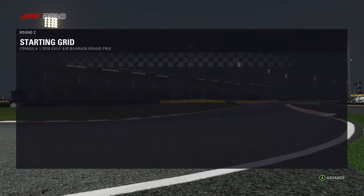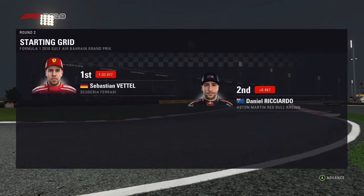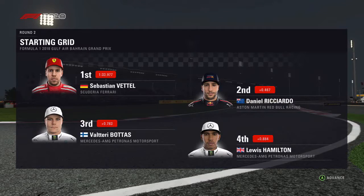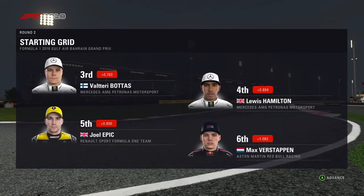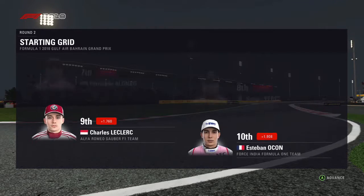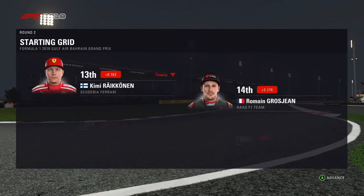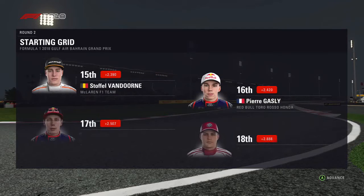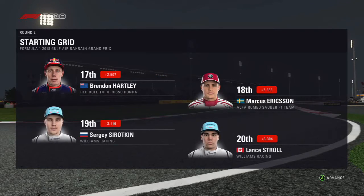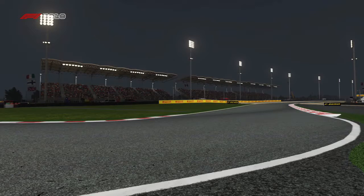So before the off, let's remind ourselves of yesterday's qualifying session with a look at the starting grid. Sebastian Vettel has a clear track ahead of him today. He starts in pole position, with Daniel Ricciardo slotting in alongside. Looking down the rest of the grid, we have Bottas, Hamilton, Iceman and Verstappen, Alonso, Perez, Leclerc and Esteban Ocon, Magnussen, Hülkenberg, Kimi Raikkonen and Grosjean, Vandoorne, Gasly, Brendon Hartley and Marcus Ericsson, Sirotkin and Lance Stroll rounds off the grid. Now it's almost time to lights out, so let's go down to the track.